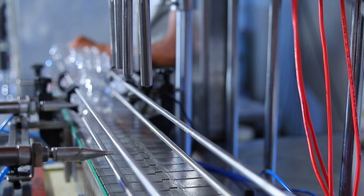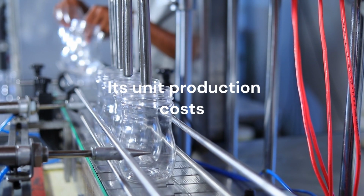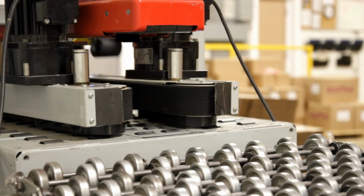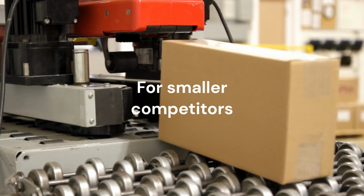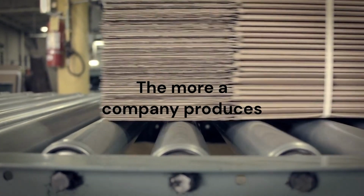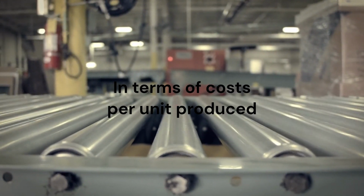Economies of scale. This is based on the idea that as a company grows and produces more, its unit production costs tend to decrease. This creates a competitive advantage that can be challenging for smaller competitors to overcome. In other words, the more a company produces, the more cost-efficient it becomes in terms of costs per unit produced.